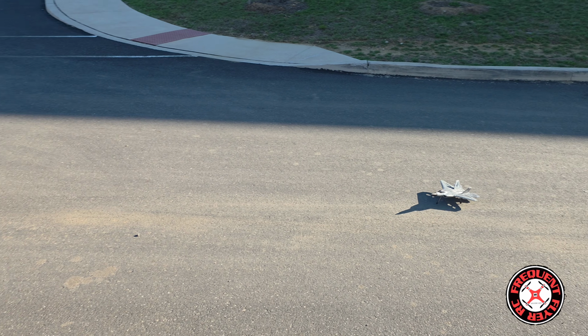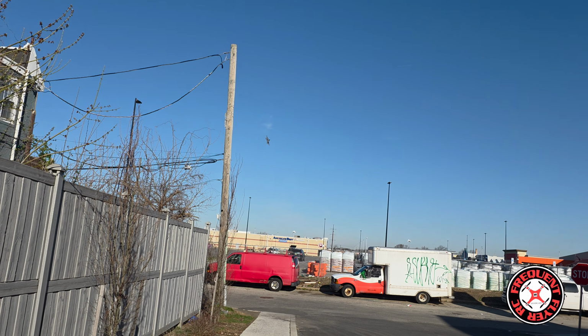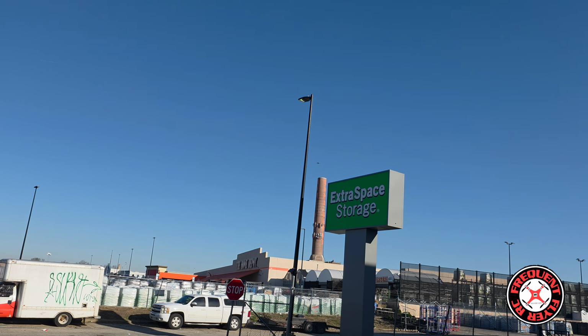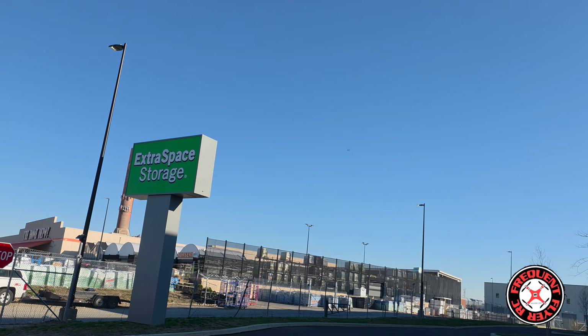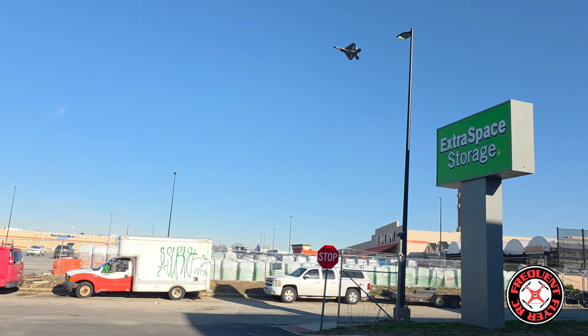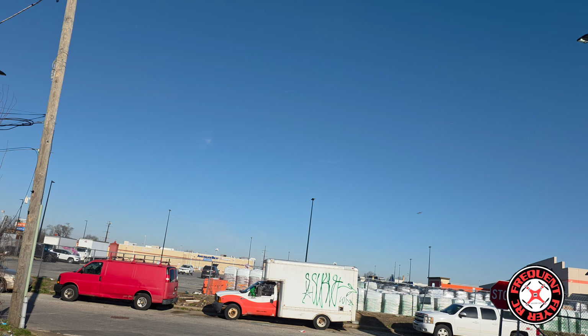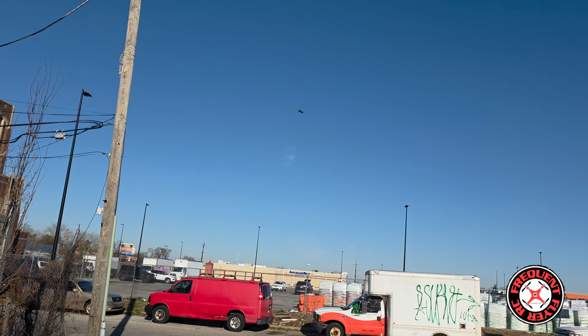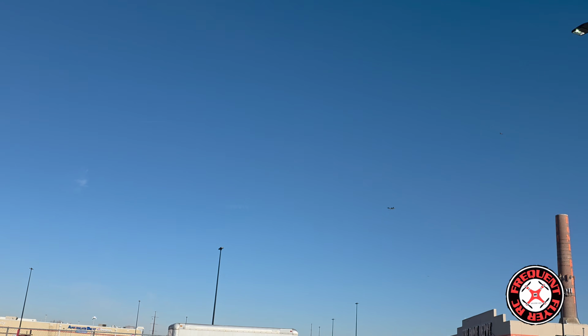Let's look at how quick it takes to the air, y'all. It takes to the air like a VTOL, y'all. Dang near. I'm curious if I can... Man, unlimited vertical, y'all. It climbs in height really easy, and it doesn't look like it was going to stop.